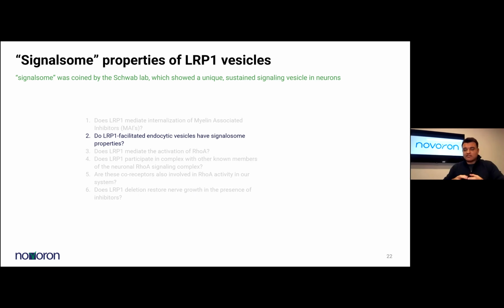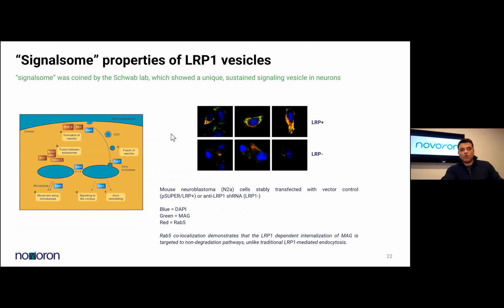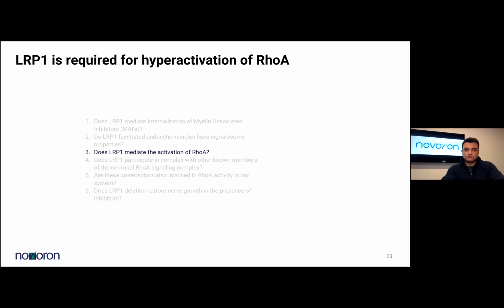When LRP internalizes this stuff, does that internalization vesicle look like a signalosome? Because signalosomes are different than other normally functioning vesicles, like lysosomes. And what we found was yes. Over here is a little diagram of what a signalosome looks like: RAP5 positive, containing LRP, containing P75, things like that. So we showed that yes, the LRP-dependent internalization leads to signalosome formation.